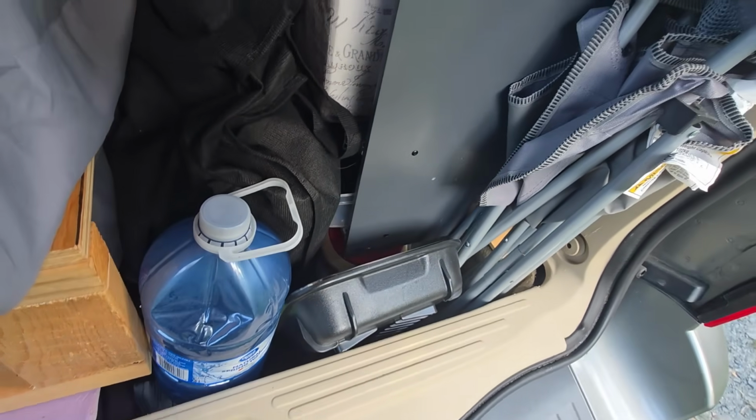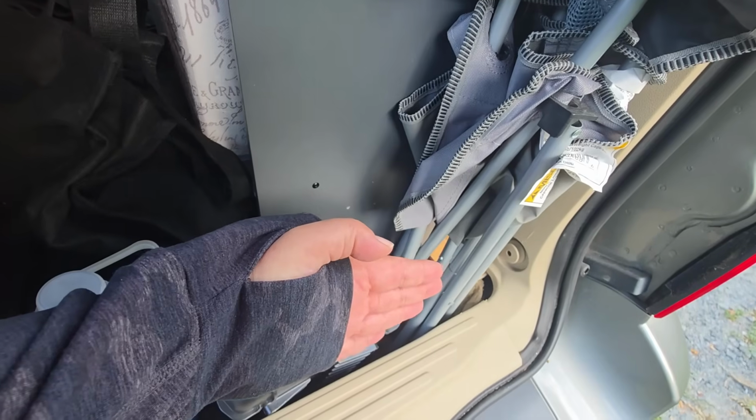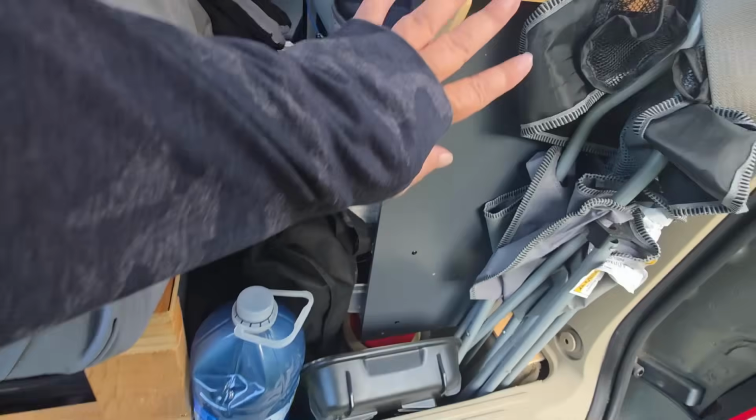underneath the van. Now, I originally had this right to the edge, but I realized that to get to my spare tire, I needed access. So we moved this forward.